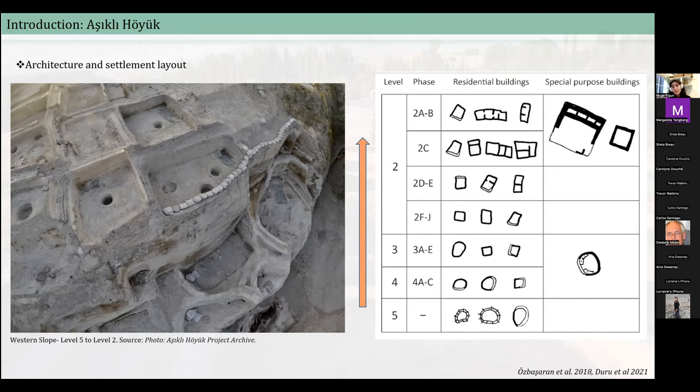And towards the latest phases of this settlement, we can see that the site was divided into a dwelling area and a special purpose building area where collective activities again took place, such as feasting. Overall, the community became more settled and crowded throughout the occupation.